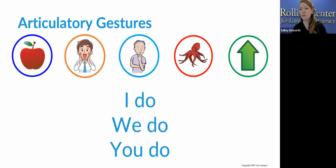While we're on this slide, I want us to talk about gestures just a little bit. The articulatory gestures that we really want to emphasize are about the way the mouth feels. For apple, the short A sound, our mouth is really open. We kind of have a smile on our face. We want to really emphasize our mouth when we're teaching our children, and that's why we need the mirrors. But you can use some hand gestures as well, as a scaffold. For the short A, you might use like you're biting an apple, and you're making the same sound.